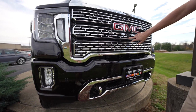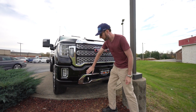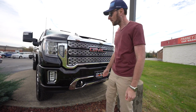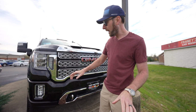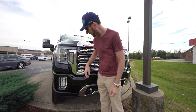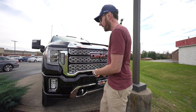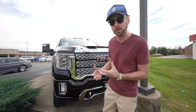Of course, there are cameras around the vehicle. It's got a lot of technology on it. We got one right here on the front. We've got sensors right here. The lights, headlights and fog lights are all LED. Of course, they got that stacked appearance here. Really nice look to the vehicle. It's very boxy, and I just love that. That's how modern trucks are, and I love the boxiness of them.